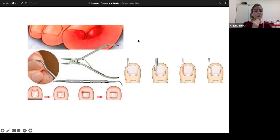I try to avoid cutting on an angle. An angle is obviously if it's severely infected and we just need to get it out and then monitor it. I can see the point of that just because we need to get it out if it's that bad.